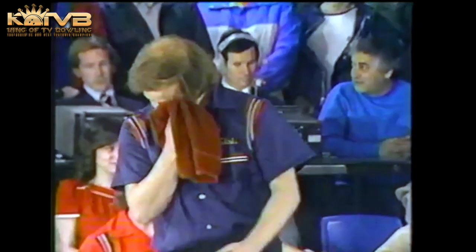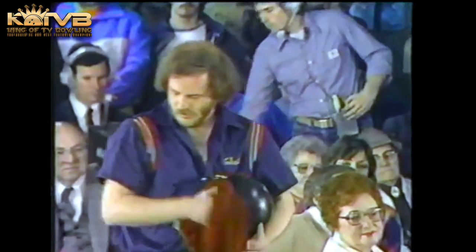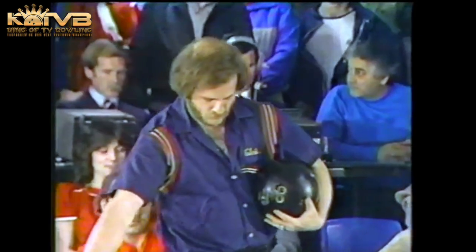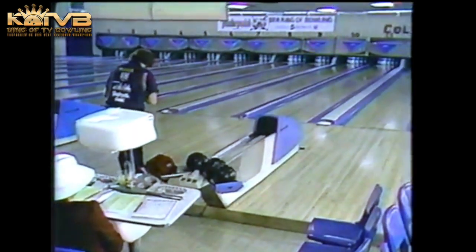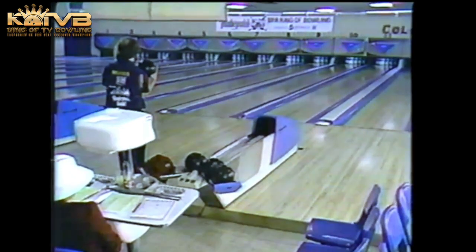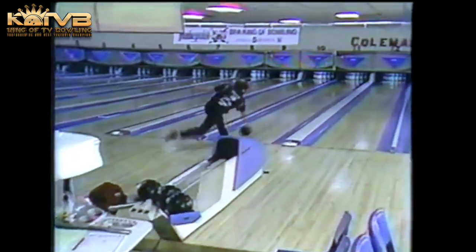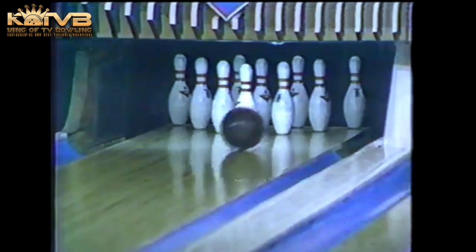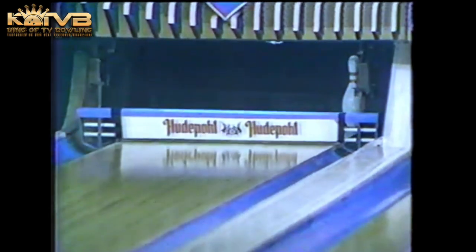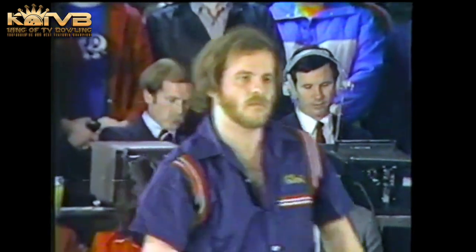I bowled against Chris yesterday at Coleman Lanes trying to qualify for next week's show. He had 299. The 10-pin is what he left. Super bowler. He's on a roll. He's hot, and he wants the title today. And leaves the 10-pin. So 10 strikes in a row if you go back to the last game. And now 9 pins in the second frame for Chris.